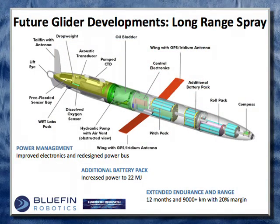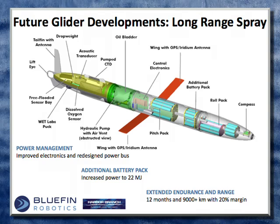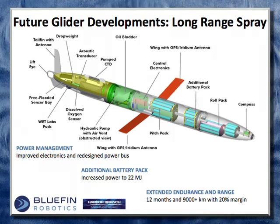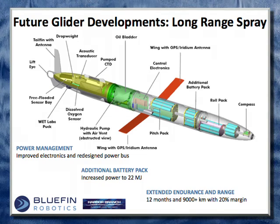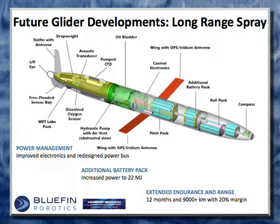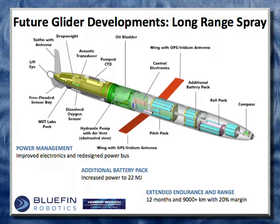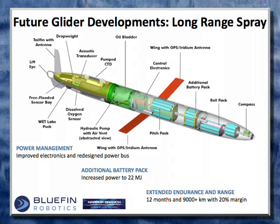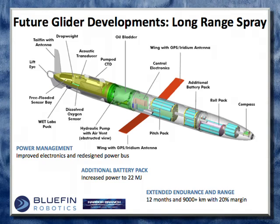I've got a few slides just showing the future developments with these types of vehicles, and that we're preparing proposals for with our partners, Bluefin Robotics. So this is a longer range Spray vehicle. It has more space for sensors, and it would have an endurance of 1 year or 9,000 kilometers.